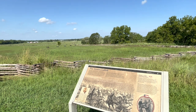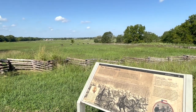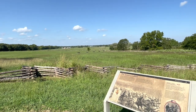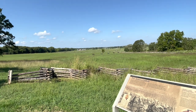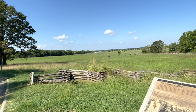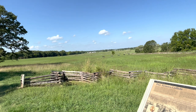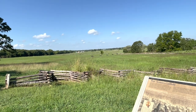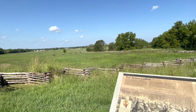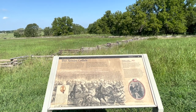This is stop 5 along the Pea Ridge battlefield route, and it's called Two Armies Collide. Basically, the Confederate forces, about 7,000 strong, were crammed along a road over here. And then out of these trees, Union forces came out, actually three cannons unlimbered, and started firing on the Confederate forces. So again, kind of an unexpected engagement. However, the Southern forces pushed back and ran them from the field.